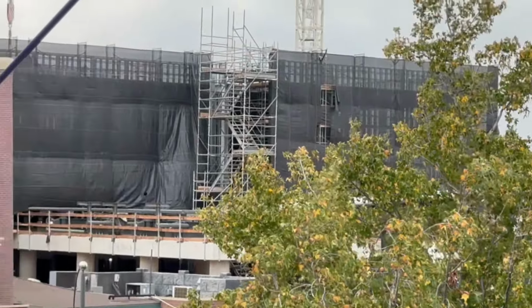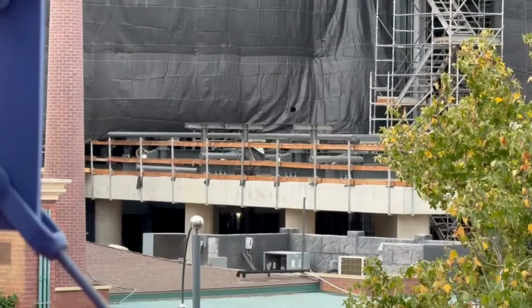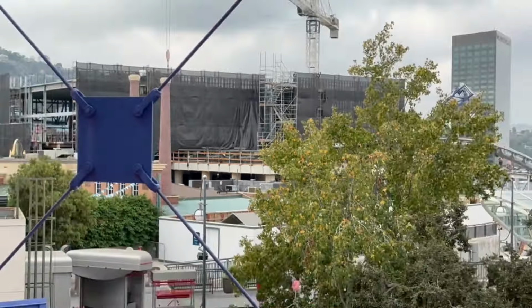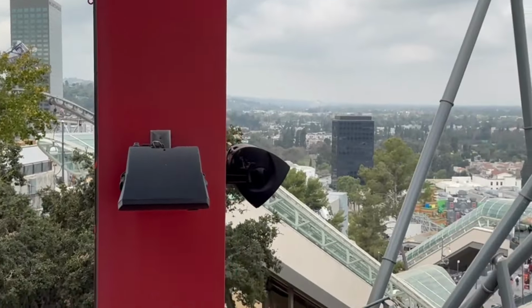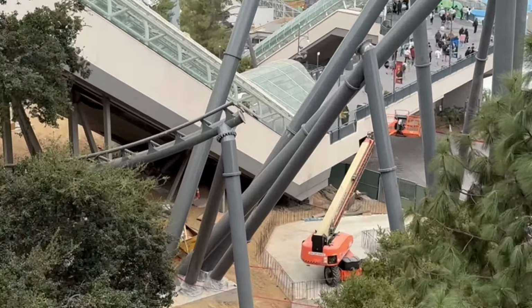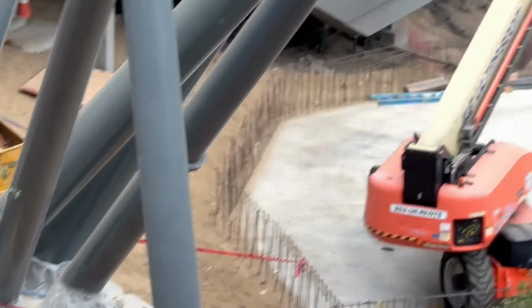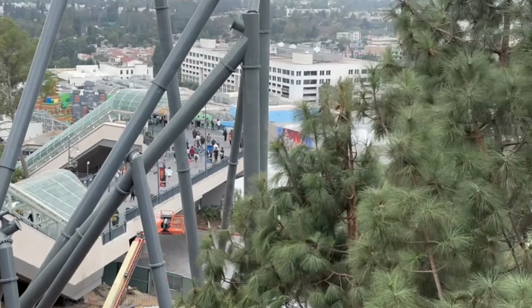They are working on the structure, mainly the show building, and the construction along this stuff is pretty slow. The track will go extremely fast. That's not a big issue. It's all about the show building and elements on these rides. That's what takes all the time. So, just some random shots.